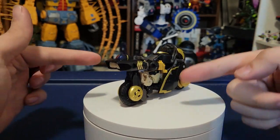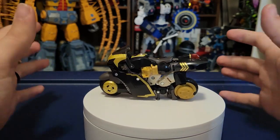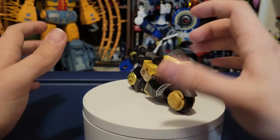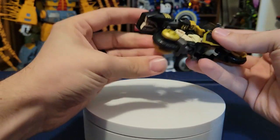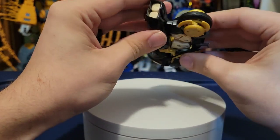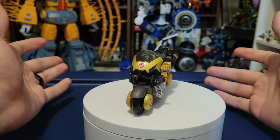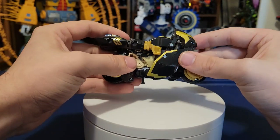I know some people have problems with some gappage issues here and there, and there is one that really bothers me a whole lot. This back section doesn't like to stay tabbed in there. I think it's just not conducive for that, but it feels nice and it looks nice in a lot of the positions you're going to be putting it in. You'll just notice a few major gaps.